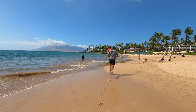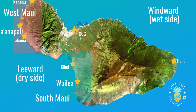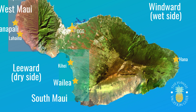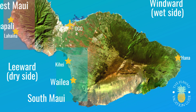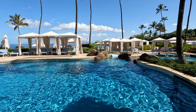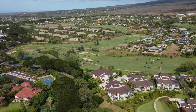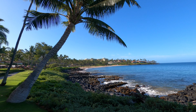All right, Wailea is located on South Maui. So down here, you are approximately 25 minutes from the airport, or just a quick 10-minute drive to Kihei. It was developed in the 1970s and it is home to the luxury of luxury resorts on Maui. And the vibe here is a little bit more quiet, laid back, luxurious. It's raining on us, but the beach is empty.